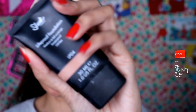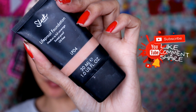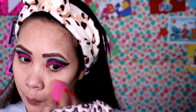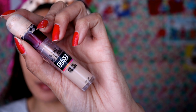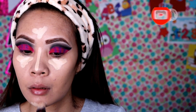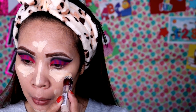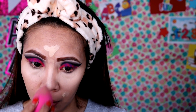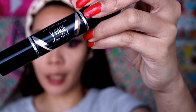Foundation, I'm going to use Sleek Life Proof Foundation in the shade LP04. My under eyes concealer, I'm going to use Maybelline Instant Rewind Eraser. For my contour, I'm going to use Maybelline V-Face Duo Stick.